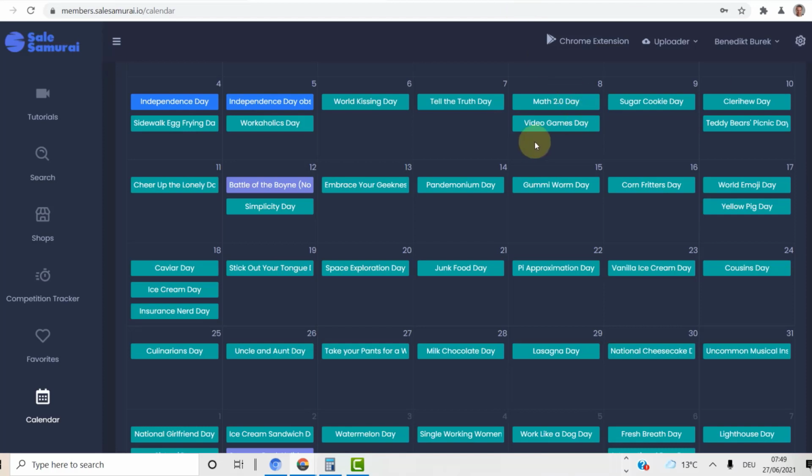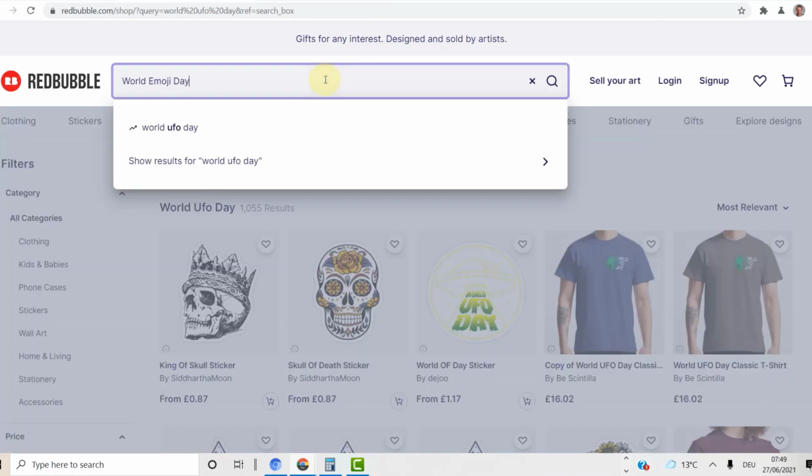But yeah, what do we have coming up? I would probably start looking. I mean, Battle of the Boyne might already be a bit late, but from here you could probably do Embrace Your Geekness, Pandemonium Day, Gummy Worm Day, Corn Fritters Day. World Emoji Day might be funny to get into. Let's actually have a look how much competition there is on Redbubble for World Emoji Day.